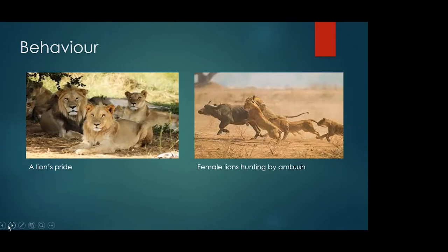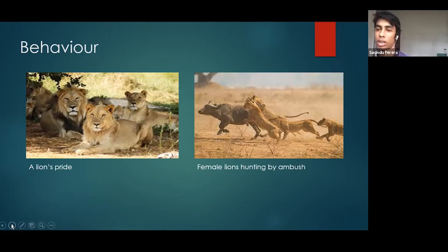What is ambush? Ambush means like a surprise attack. So they don't go for their prey, they wait till their prey comes to their territory or something and they attack it. They don't chase much, and like I said, they form semicircles and attack their prey when it comes to their territory.